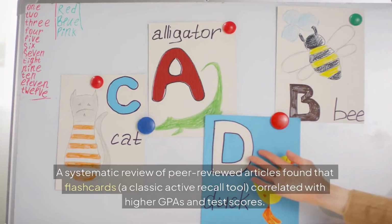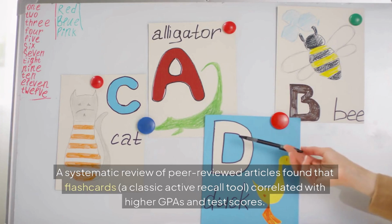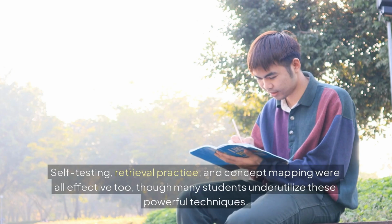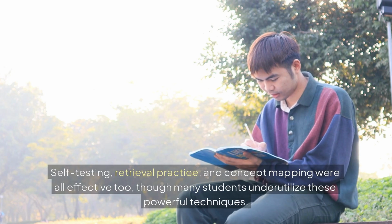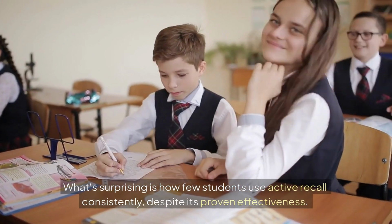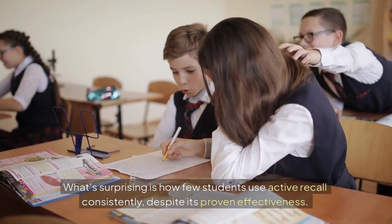A systematic review of peer-reviewed articles found that flashcards, a classic active recall tool, correlated with higher GPAs and test scores. Self-testing, retrieval practice, and concept mapping were all effective too, though many students underutilize these powerful techniques. What's surprising is how few students use active recall consistently, despite its proven effectiveness.